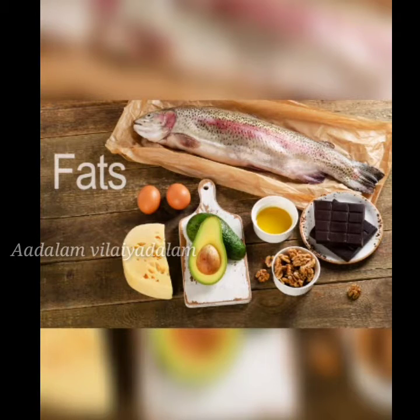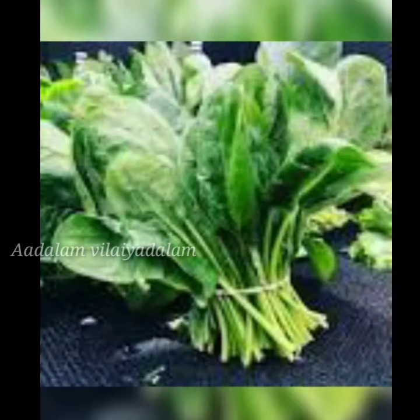See children, spinach and Ponnanganni Keerai are some of the low-cost, highly nutritive food materials. They contain more minerals, vitamins, fibers and nutrients, and are available in all seasons. So now we understand, children, what a food pyramid is. We learned now what a balanced diet is.